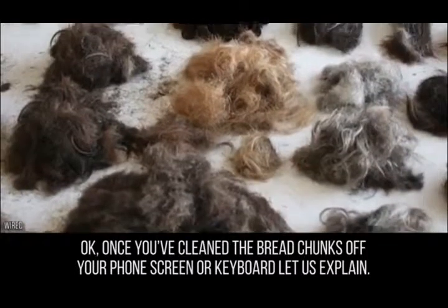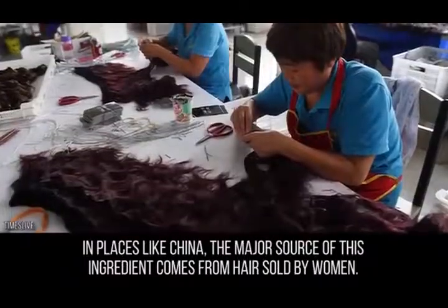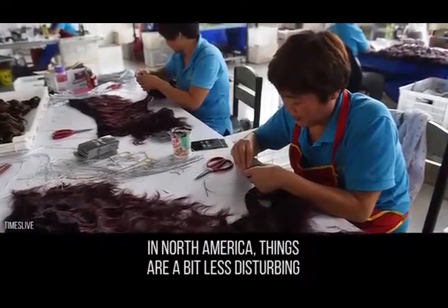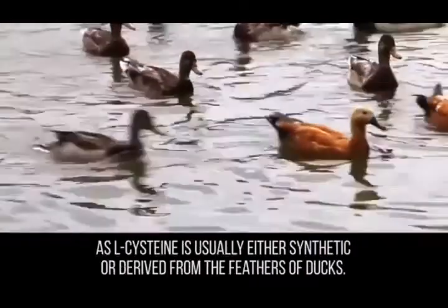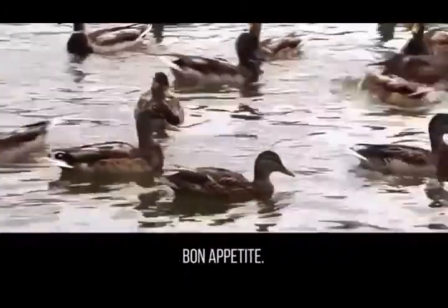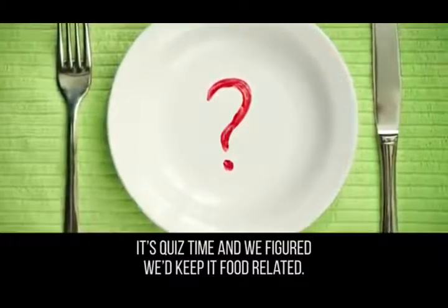Okay, once you've cleaned the bread chunks off your phone screen or keyboard, let us explain. In places like China, the major source of this ingredient comes from hair sold by women. In North America, things are a bit less disturbing as L-cysteine is usually either synthetic or derived from the feathers of ducks. Bon appetit!